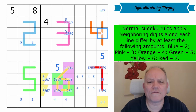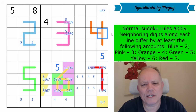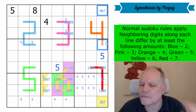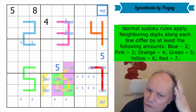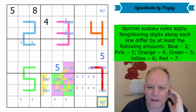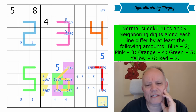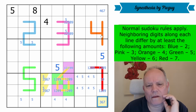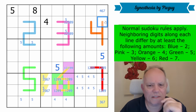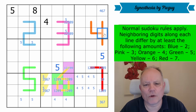Oh, okay, no, I haven't quite. I thought I had there. That's really weird. 4 is there or there. If 4 is there, doesn't that have to be 3 then? It does, actually. Then 6, 7 have to be kept apart by 1, 2, 8 or 9.